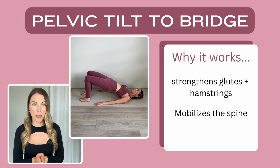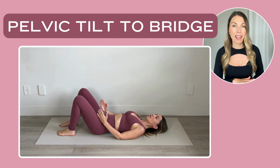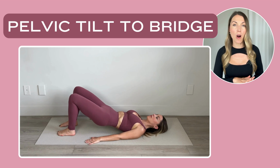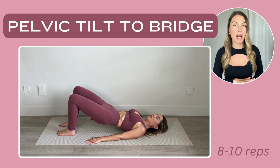The pelvic tilt to bridge. This one is amazing for your glutes, hamstrings, and spine. You're going to want to lay down on your back, legs hip distance apart, knees bent. Tilt your pelvis back and then lift your hips off the mat, one vertebra at a time. Pause at the top and then start to roll down with control, vertebra by vertebra.